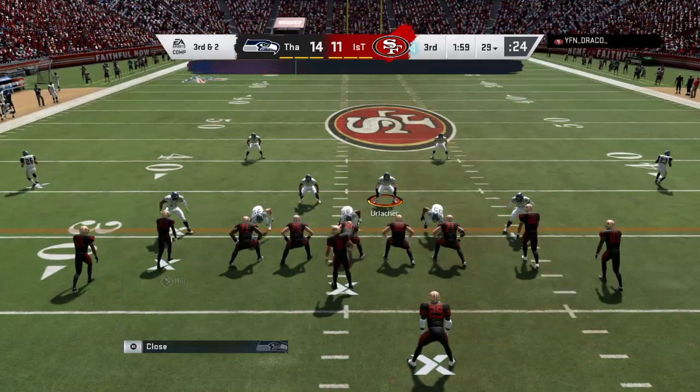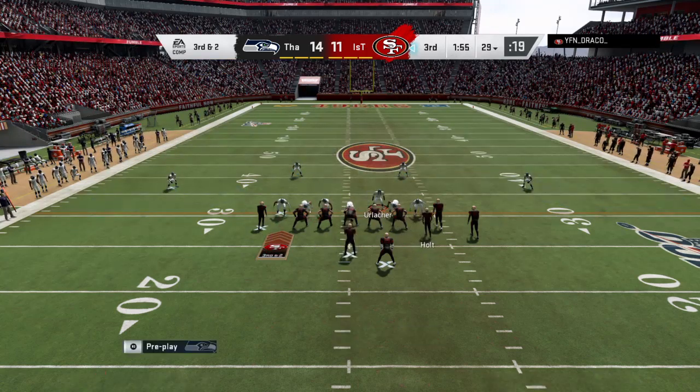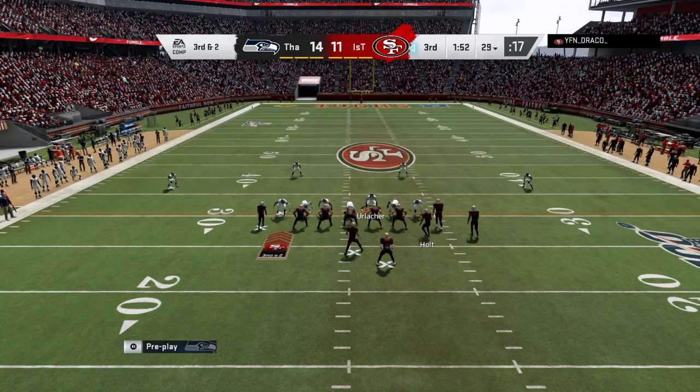Let's go now. 30 base. Let's go. Let's get off the field, D. Let's get off the field, D. Hey, what's that? 22 Jet Bomber.